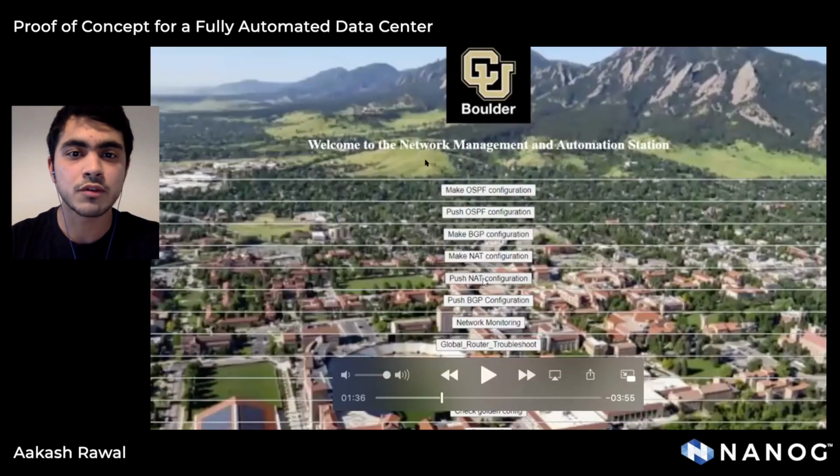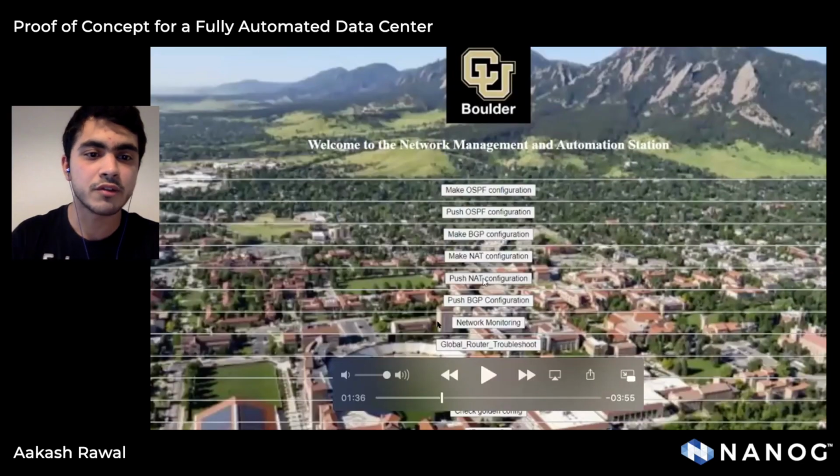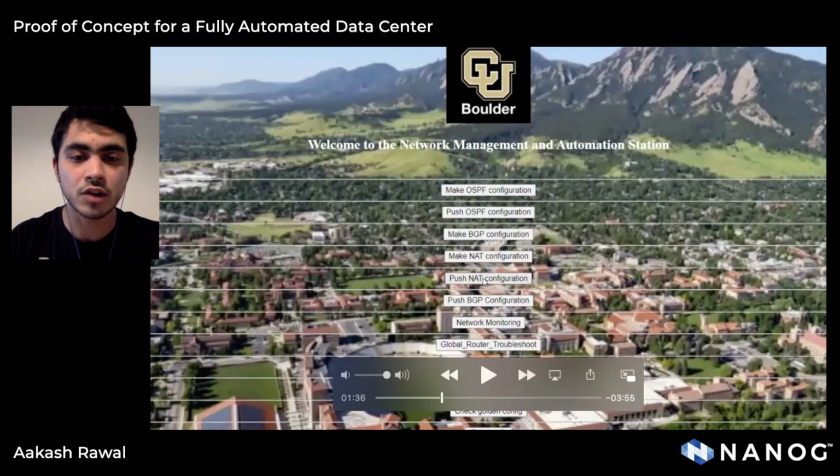And so for monitoring individual devices, we could monitor the interfaces. We could see the neighborship in OSPF and BGP, and we could see running configurations on all the devices. And we can also run any of the show commands for any of the routers to get any extra data that is not provided via the web interface. As you can see, we could just enter the command in here, and then we can see the output.